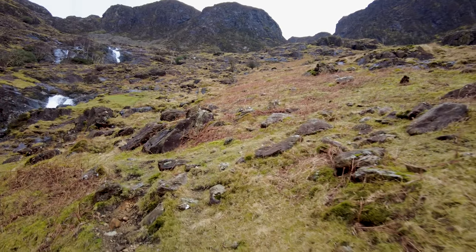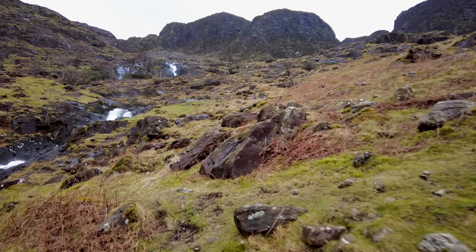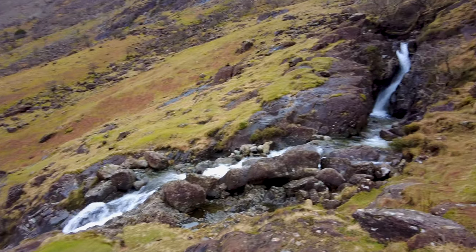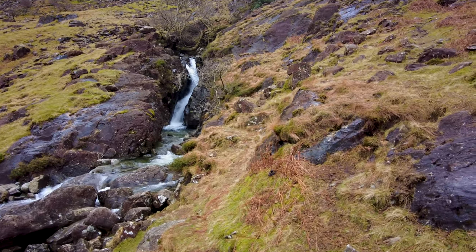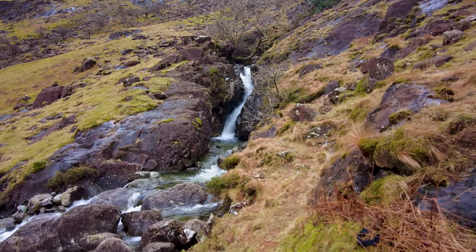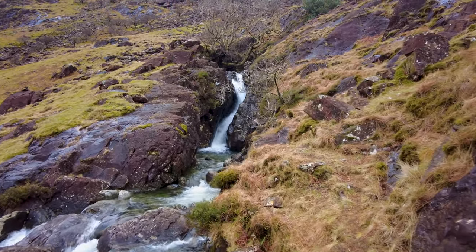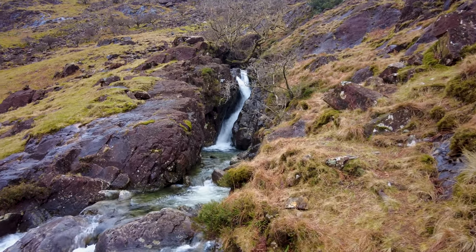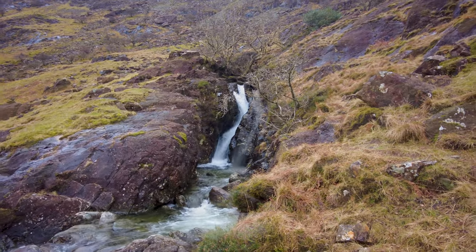Right, and we find ourselves with another composition. I mean, possibly put up a couple of handheld shots that I took on the way up here, but this is quite interesting. It's a bit of a canyon, which you don't see till you're almost on top of it, with the water gushing through.